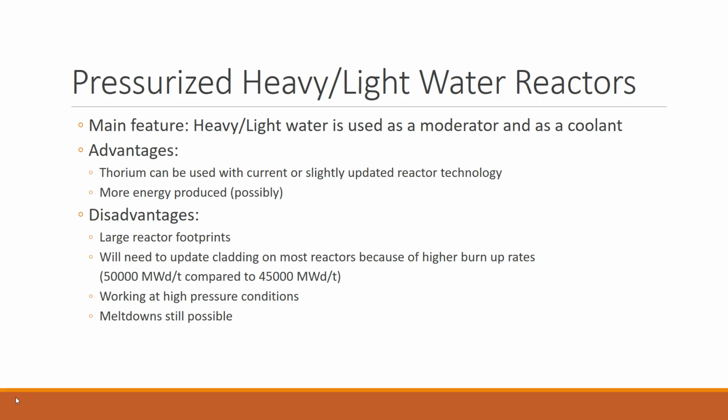Disadvantages of using this type of reactor is, since we are still using old reactor types, we're going to have these larger footprints. So we're still taking a lot of space for these reactors when there are better options available. We will need to update what we call the cladding, and that's going to be the barrier around the different fuel pins inside of the reactors. Since we have these higher burnup rates, we need a higher metal casing essentially.